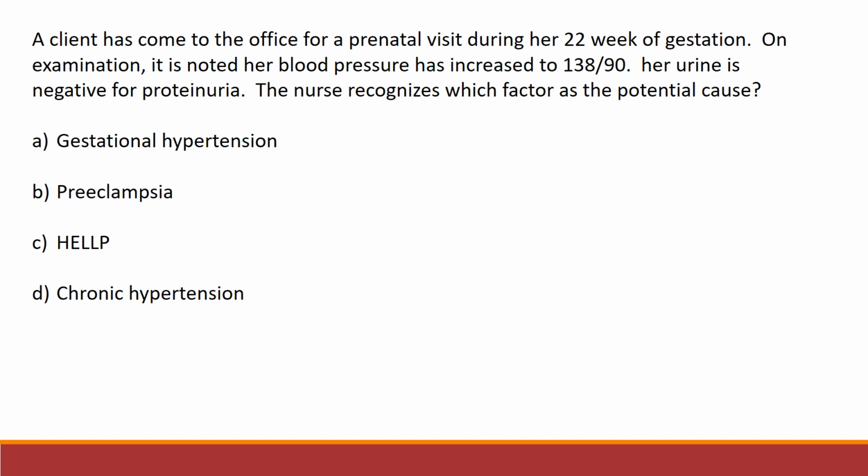Client has come to the office for a prenatal visit during her 22nd week of gestation. On examination, it is noted that her blood pressure has increased to 138 over 90. Her urine is negative for proteinuria, and the nurse recognizes which factor as the potential cause? So we're 22 weeks. We do not have protein in the urine, and our blood pressure is 138 over 90. So is this gestational hypertension, preeclampsia, HELLP syndrome, or chronic?